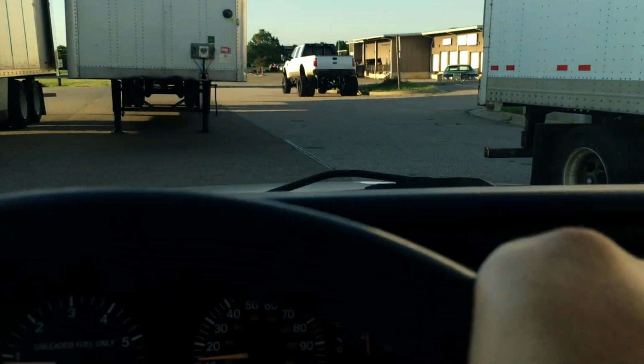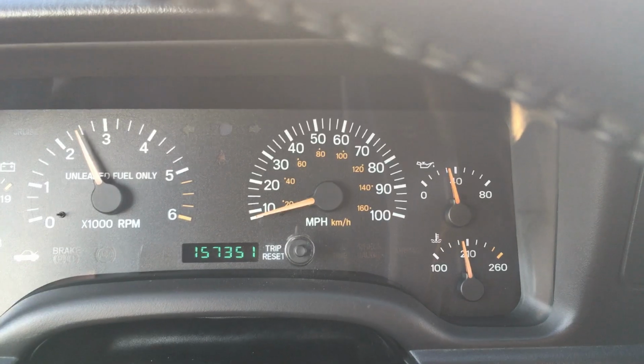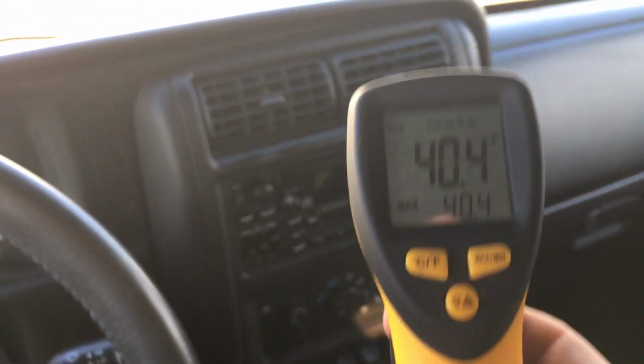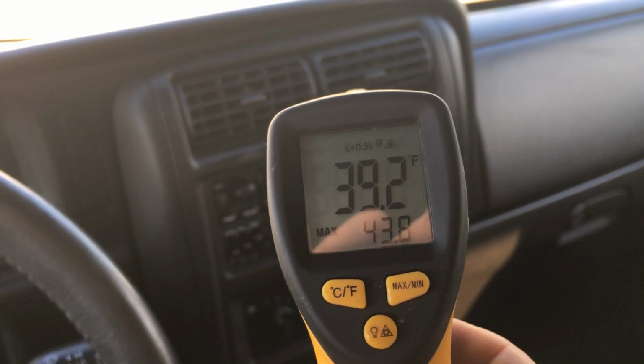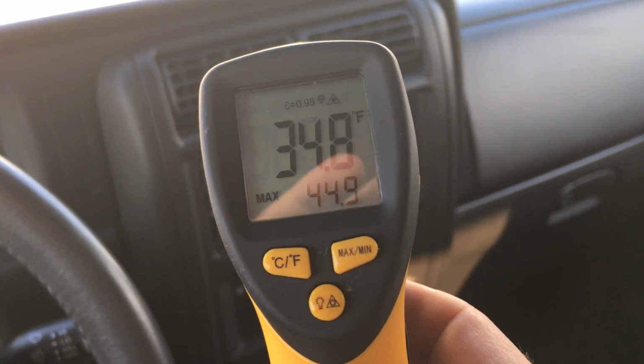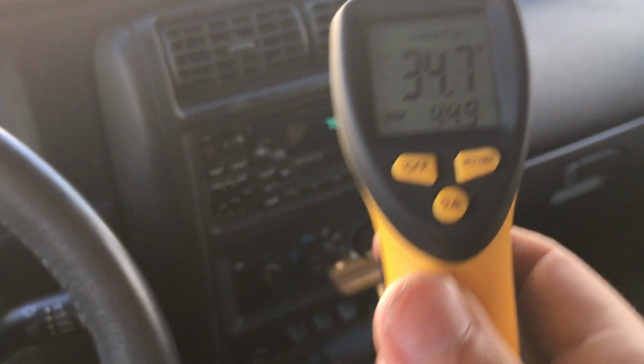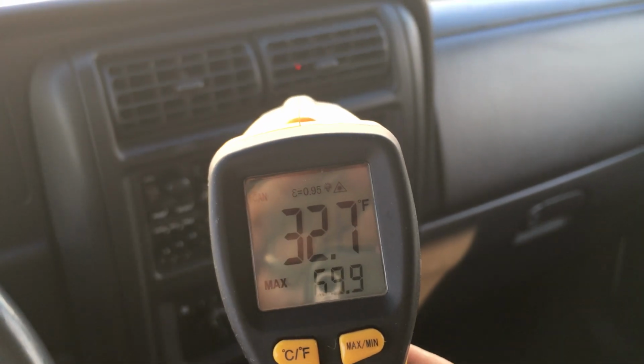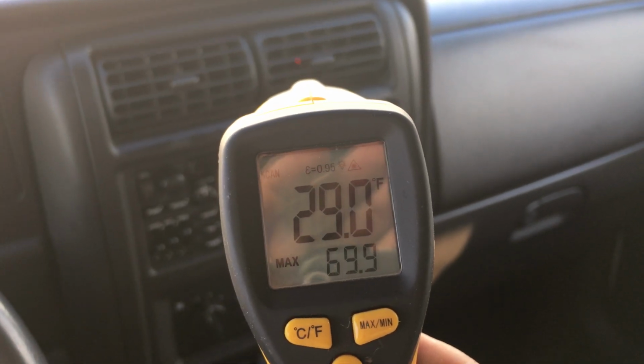Gonna make our way through our drop-offs for tonight of all of our stuff. Let me go ahead and put this thing in park and give you a couple revs. Go ahead and show you the air again. Obviously, depending on where you're shooting the vent, whether you're on the plastic or behind it, it's going to show a different temperature. But as you see, ice cold air back on the dash. There you guys go.